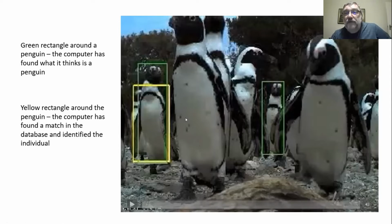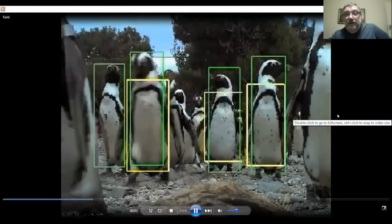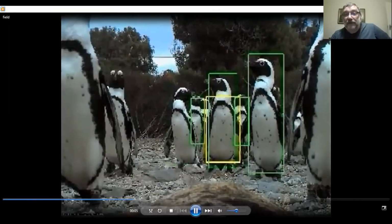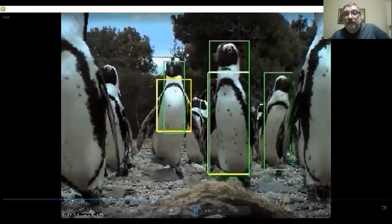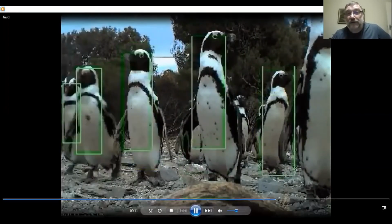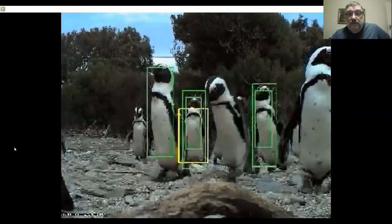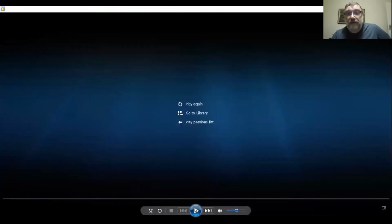So now I'm just going to quickly swap the screen share. So now you can see the sort of things that are happening. You can see some of these birds are banded and some are not, but they've all got spot patterns, and most of them get picked up as being penguins, and most of them get recognized eventually. So that's what the system is capable of doing. I will play that again so you can get a second look at it.